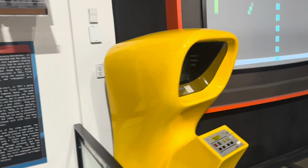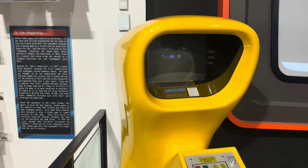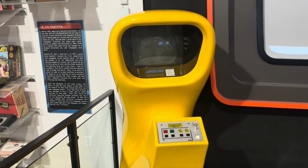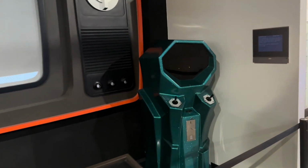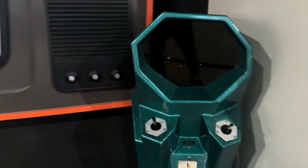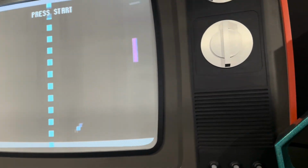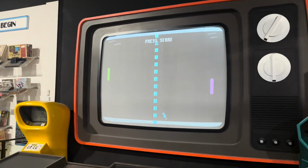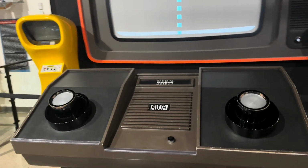Now, speaking of early arcade history, Computer Space, that was actually the first arcade video game, 1971. You have seen these likely in some older feature films. Incredibly cool. And what we have here is the world's largest Pong. You can play this, it's interactive.